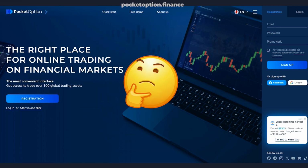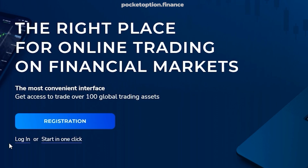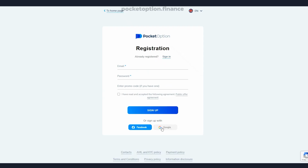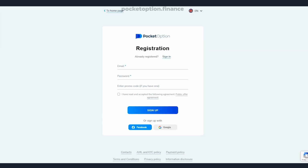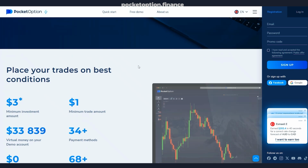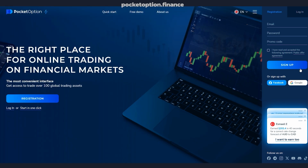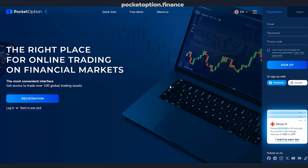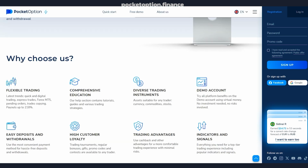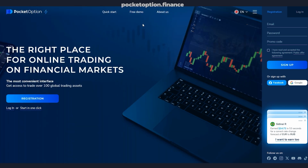If you are new to Pocket Option, you just have to click something like registration, and you will just sign up with the form, or you could sign up with Google, depending on your preferences and your email setup. And basically that's all there is. Once you press the sign up button, you have to put in your basic data like your name, surname, email, place where you reside and stuff like that. Once that is set, you have to simply go through the ID verification process, where you will upload your ID and KYC information.